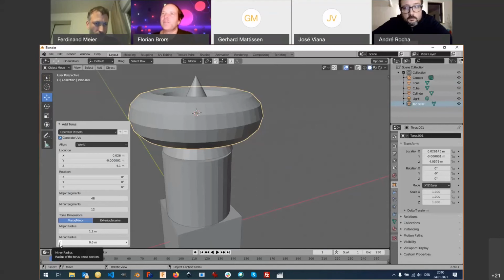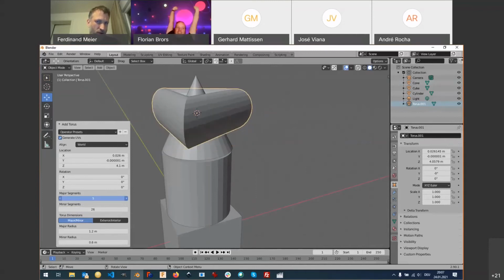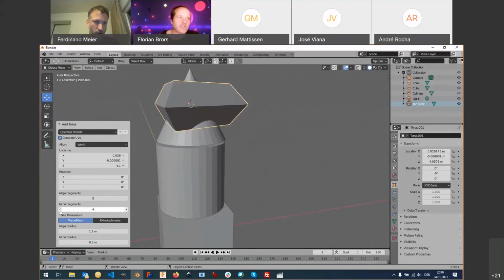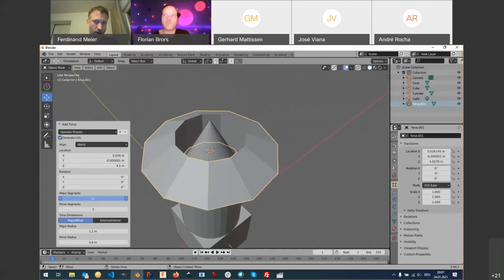With the major and minor segments, I can change the amount of subdivisions I have in this direction. Try changing those, but don't put numbers that are very high. If you put numbers that are too high, your computer will crash because this takes more memory, and your amount of memory is probably limited. As you can see, if I increase this number here, it gets smoother in the roundness. And if I change the number of segments here, it gets more subdivisions in this direction. Making the number smaller is never a problem, so I can go down to 3. I could also make this one just 3, and I would get something like this. The more segments I put, the nicer it looks.